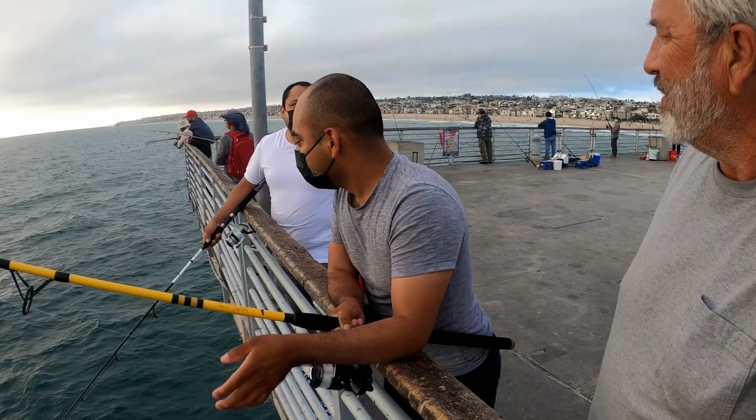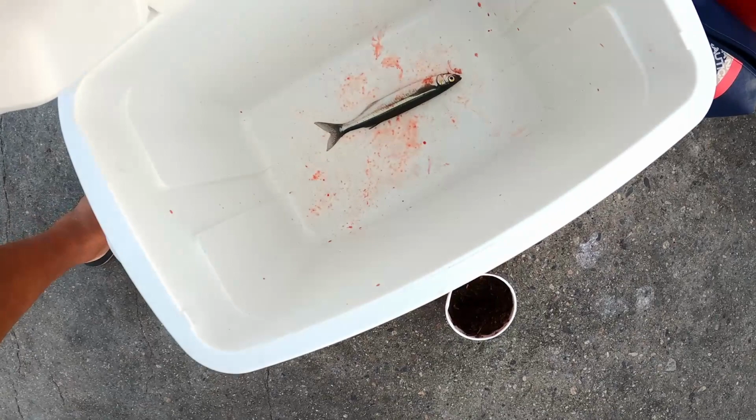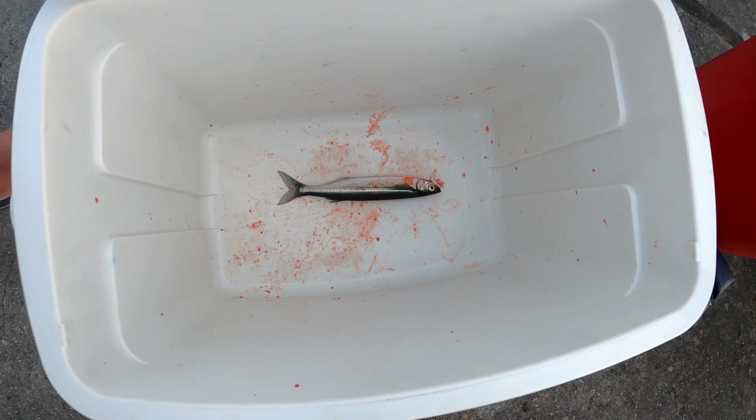In the ice chest, I mean? Nah, it's just a regular bucket. No ice chest. Okay, so that's a sardine. You sure that's not a smelt? Maybe. Is that a smelt? Yeah, it's a smelt. What's the difference? They're just a different fish.